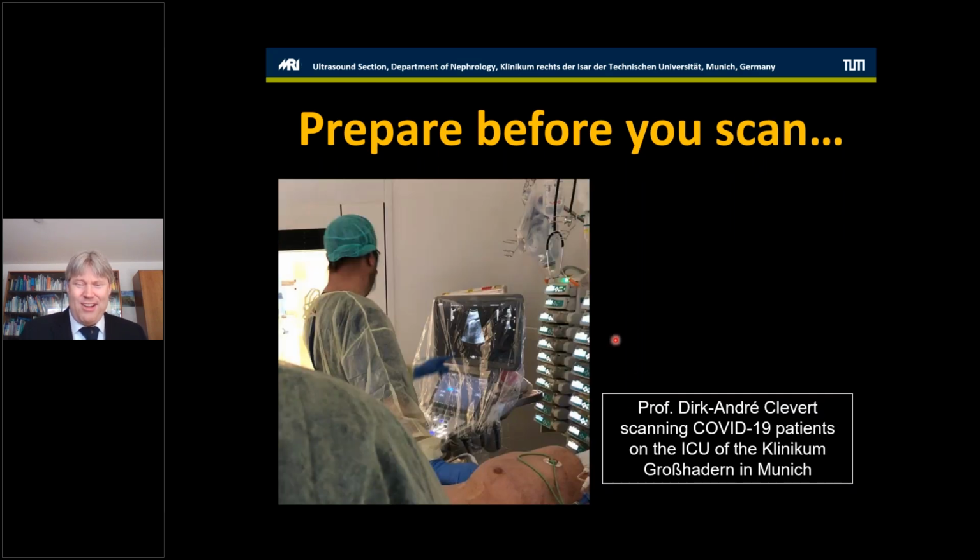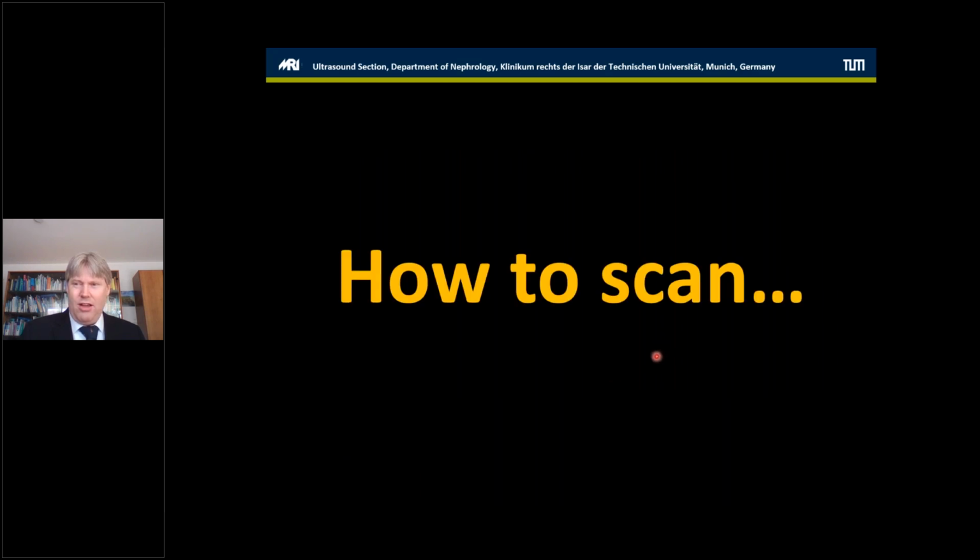This is my friend, Professor De Klevert. He's scanning COVID-19 patients on the other side of the River Isar in Munich. This is how he's wrapping up his machine. He's using a lot of plastic bags. You can get these bags from interventional radiology, or from the operating theater, especially if you're using big robotic surgery. You have to have these things, and they're quite suitable.